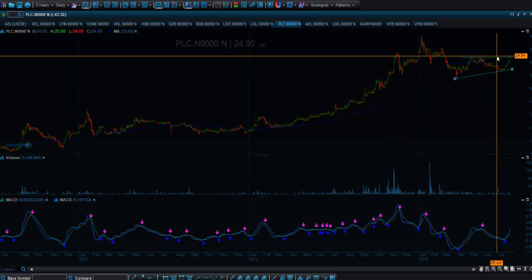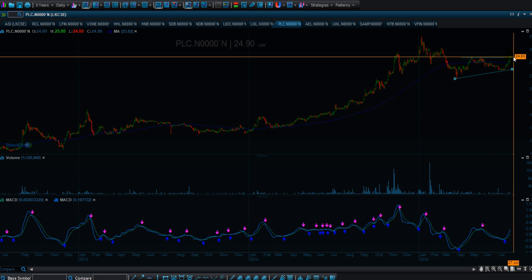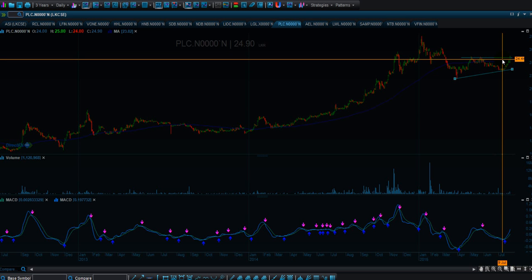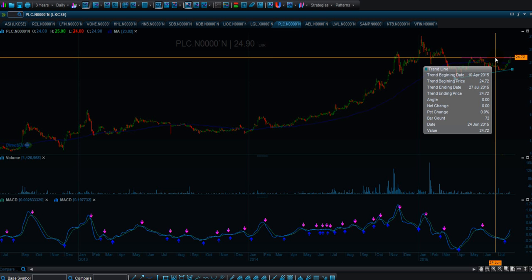So we have a very good opportunity here with PLC for a target of around 27.50. So we are looking around 25 to 27. This is a short-term target that I'm talking about. Had you entered around here, you got around 23, and you should be sitting pretty well with some gains, capital gains.